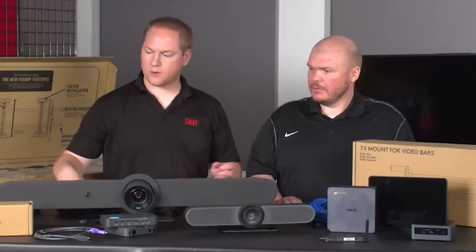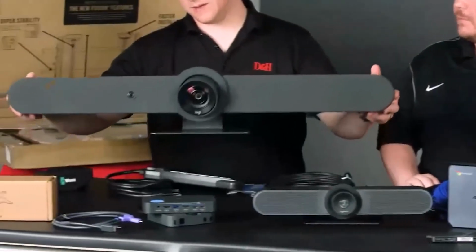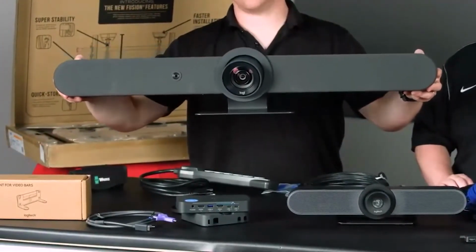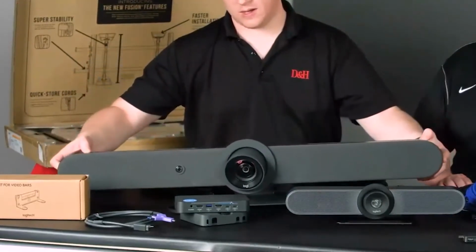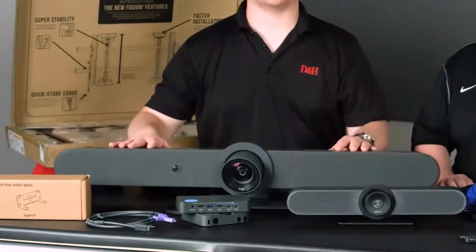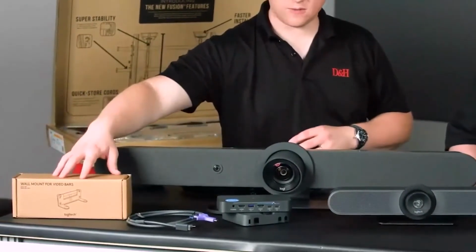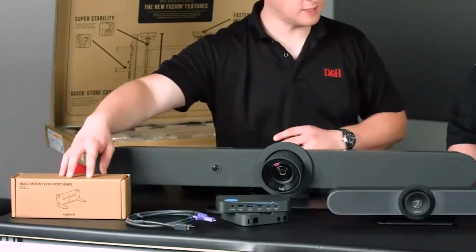Yeah, just to make it brief, just so everyone understands, we have this solution that actually comes with a pedestal mount, but it does not come with anything else. So if you have a credenza or a piece of furniture that it's going to sit on, that's its use case out of the box. And the manufacturer has a wall mount kit, so it's pretty much mounting this to a wall structure, and that's what's in this box here.